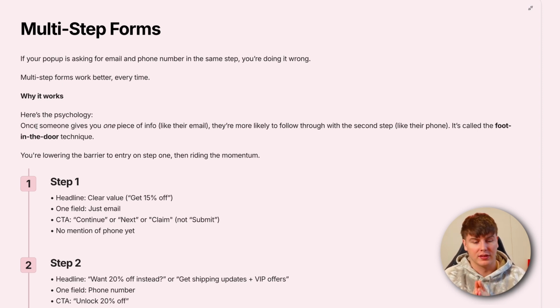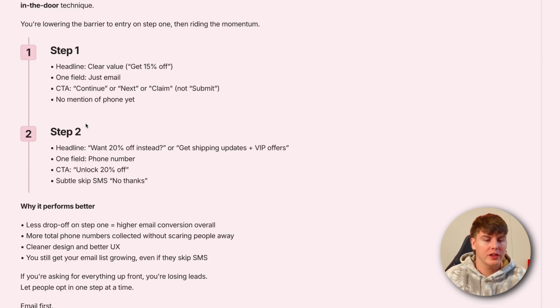Or as my friend Henry calls it, emotionally invested. They're already emotionally invested. They've given me their email. And if you want to claim the offer, you've got to put your phone number in, or you just wasted your time. You're already emotionally invested. Just throw that bad boy in there. You're lowering the barrier to entry on step one, then riding the momentum.